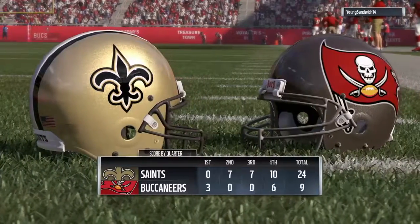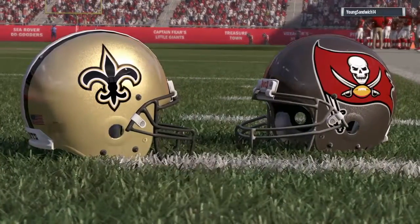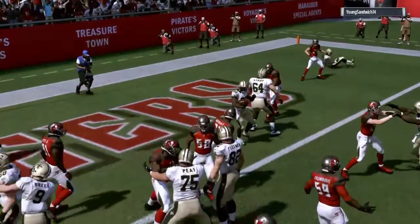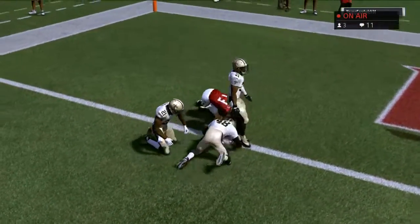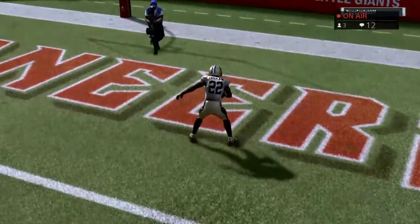So for the Saints, it's an important win for their playoff hopes as they move to 8-5. And they'll get another road test next week as they head to Arizona to take on the Cardinals. Meanwhile, for Tampa Bay, it's a potentially fatal blow to their playoff chances as they drop to 6-7 on the year. And they'll try to get back on track next week as they head to Dallas to take on the Cowboys.